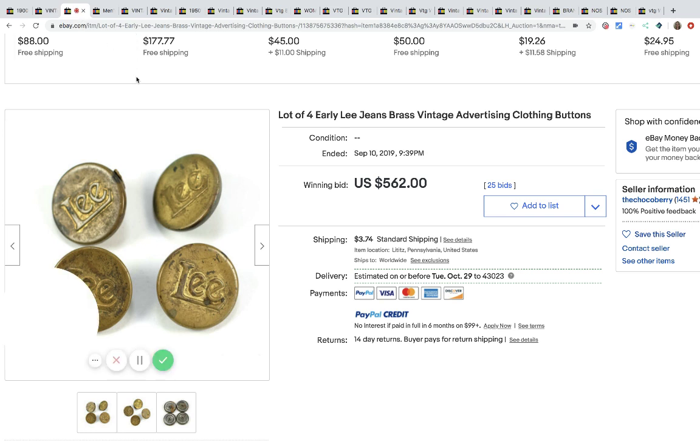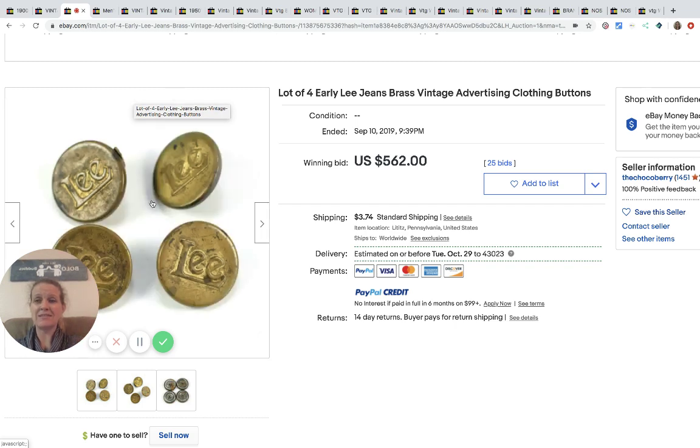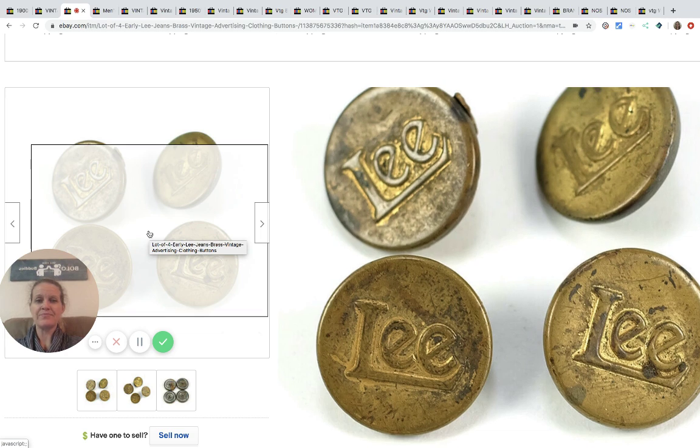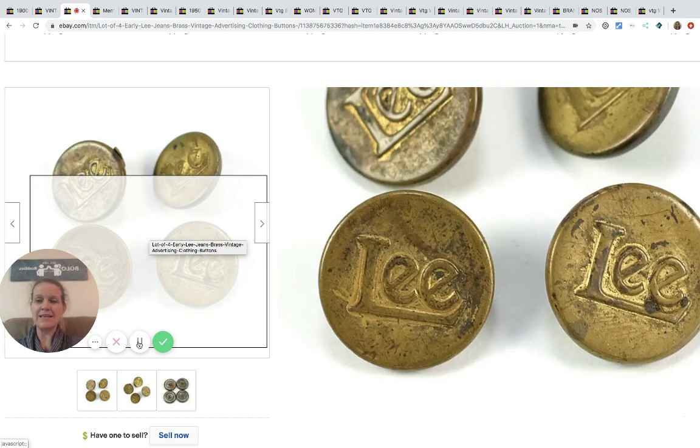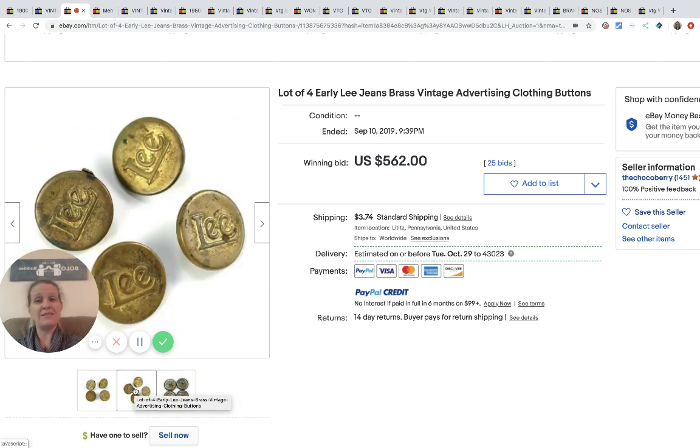Okay guys, this one I just had to share it. These are Lee Jeans brass vintage clothing buttons, guys. Clothing buttons. They are advertised because they say Lee. Four buttons, and they sold for $562 with 25 bids. This one is just amazing to me.